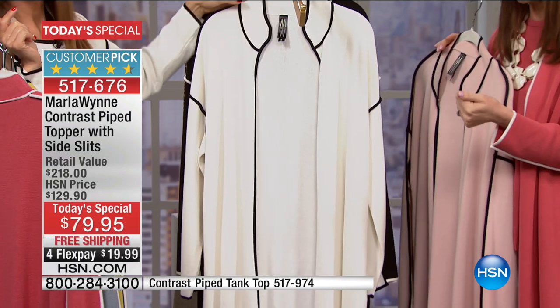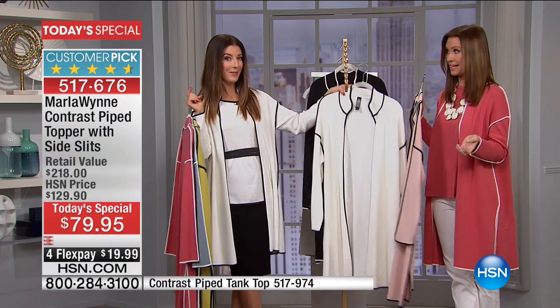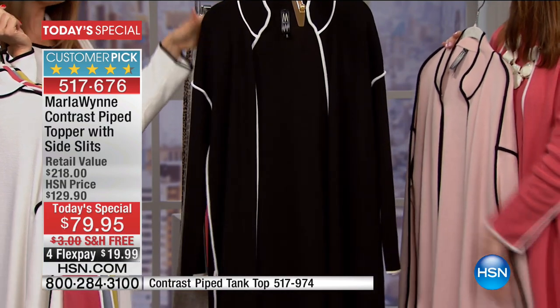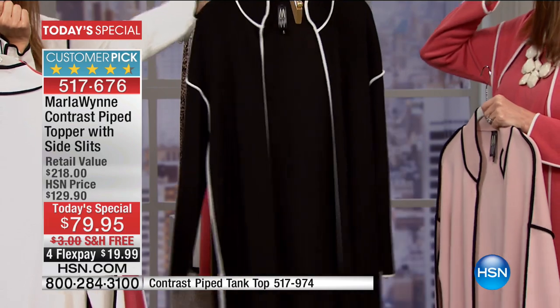Love the way that you've paired it with that pencil skirt from Marla as well. And of course that coordinating tank. Yeah, the matching tank. Yes, we'll mention that in a moment. And black and then soft white. Black with the white piping, which is really pretty, really sharp. Just a wonderful way to accent your outfit.